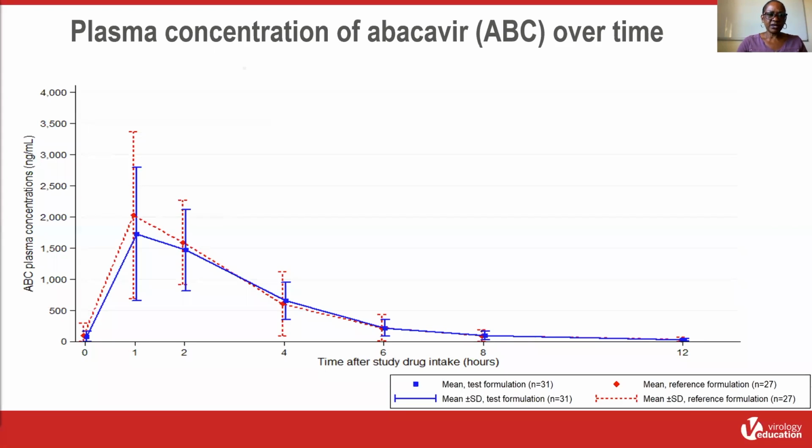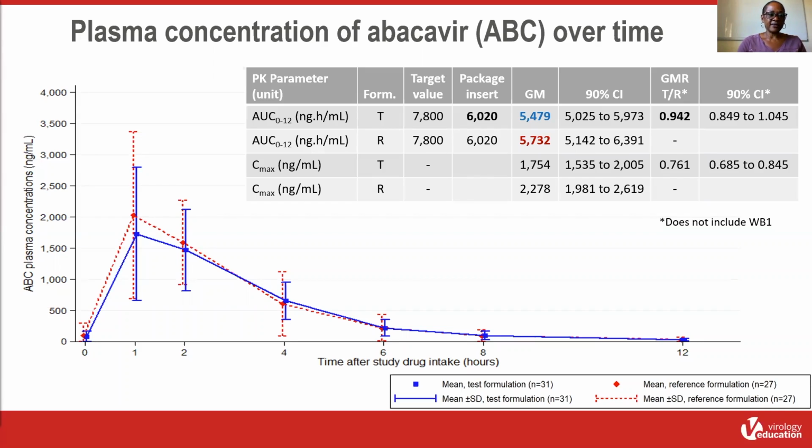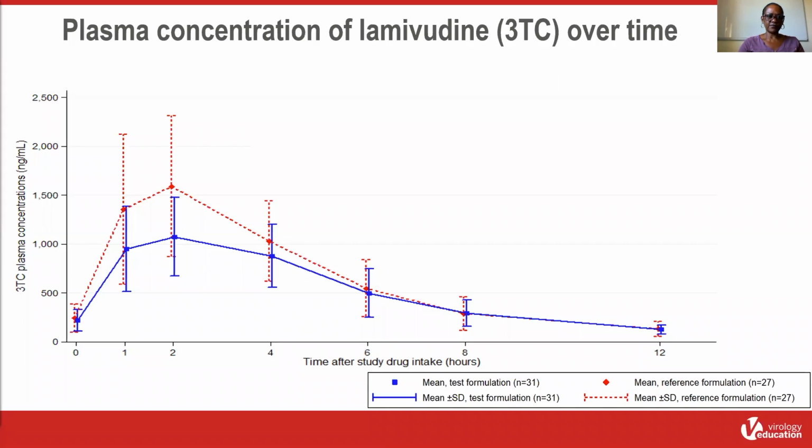Here we see the PK results for Abacavir. The blue curve shows Abacavir in the 4-in-1, and the red curve shows Abacavir in the reference formulation. These 2 exposure curves overlap nicely. The area under the curve target was extracted from the ARROW study and the Abacavir package insert. The geometric mean ratio for area under the curve is 49%. The Cmax geometric mean ratio for Abacavir is 24% lower. The bioequivalence criteria were met for Abacavir area under the curve.